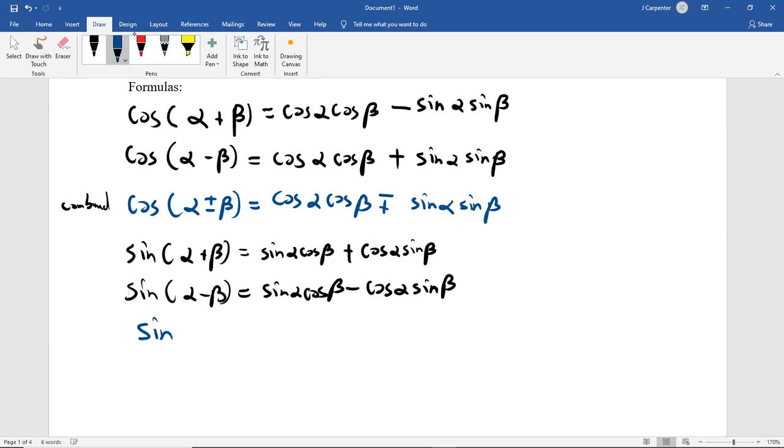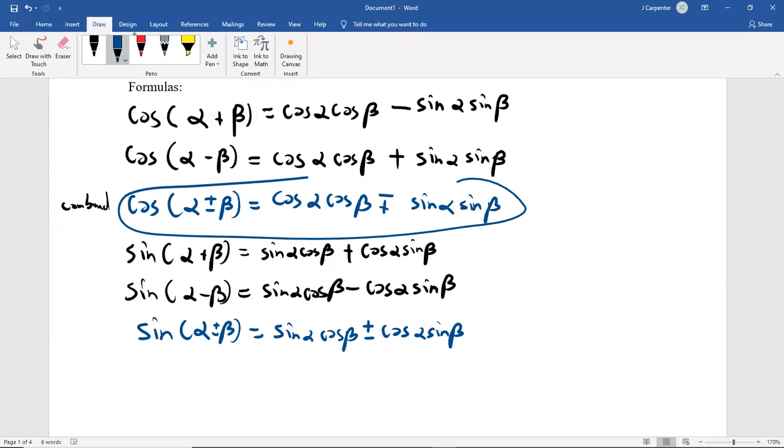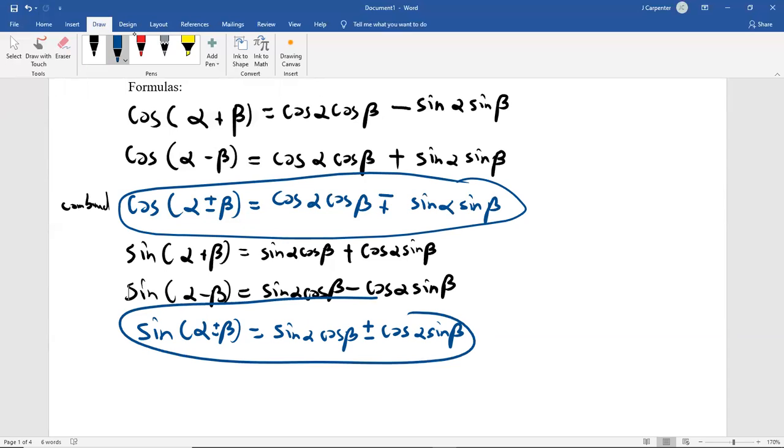So if you just want to write a condensed version of this, sine of alpha plus or minus beta, again, no twos, is equal to, it always goes sine, cosine, and then cosine, sine if you're keeping the alphas and betas ordered. Plus led to plus, minus led to minus, so this stays a plus minus. When I memorize these, I memorize the blue versions, not the black versions, because it's a 2-for-1 in both scenarios.